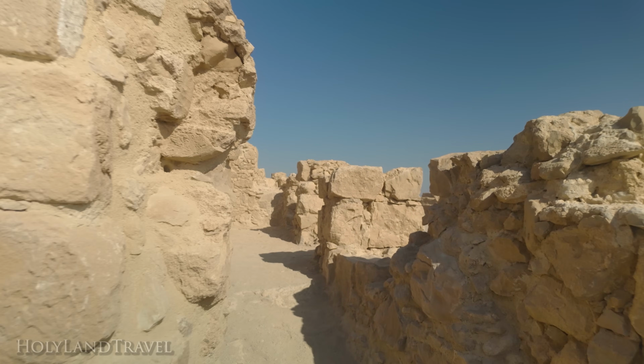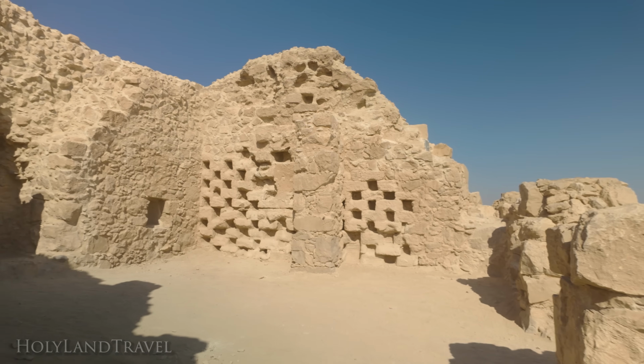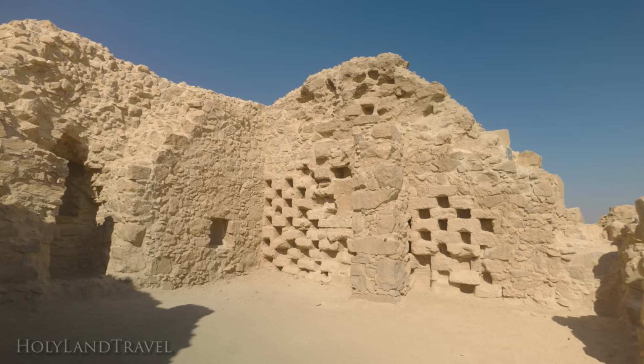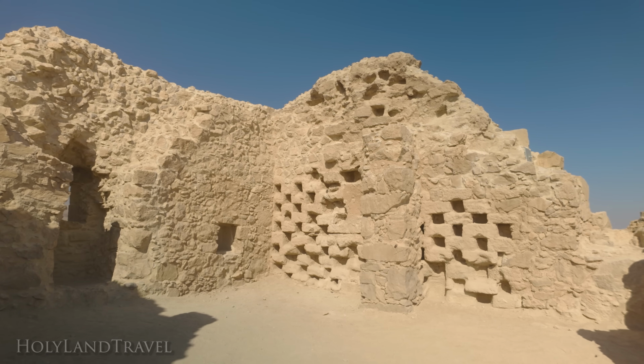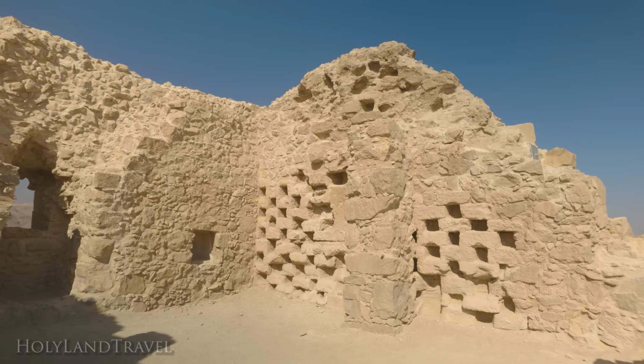The prevailing research hypothesis suggests this structure was a dovecote, originally roofed to protect the pigeons from predatory animals and birds. Openings in the roof or upper section of the building allowed pigeons to enter, exit, and ensure proper ventilation.